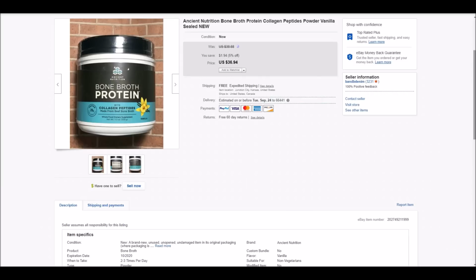I've never even seen it before. I've sold several different kinds of protein powders, but I've never seen one that was specific to bone broth. And it also had the addition of collagen peptides in it, which, like I've mentioned before on other sold videos, anything with collagen always grabs my attention because it sells really well.